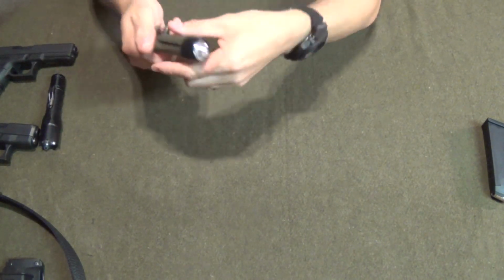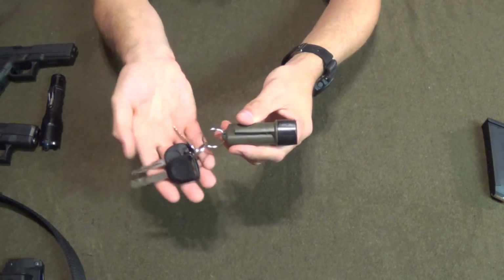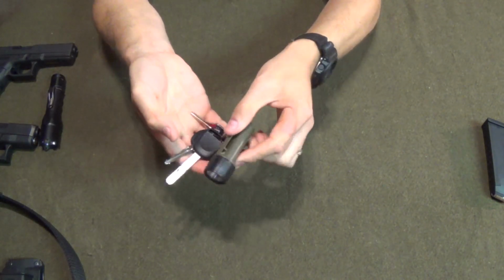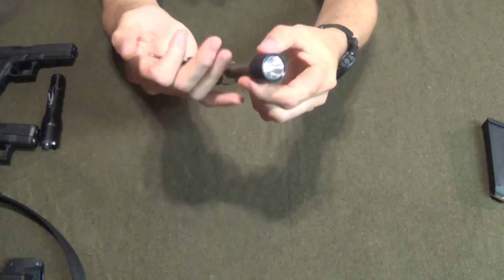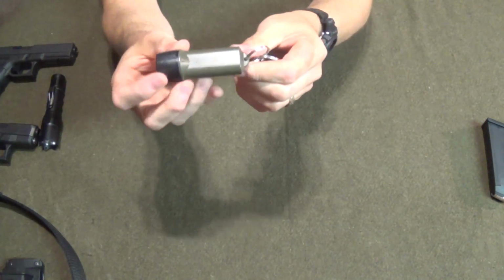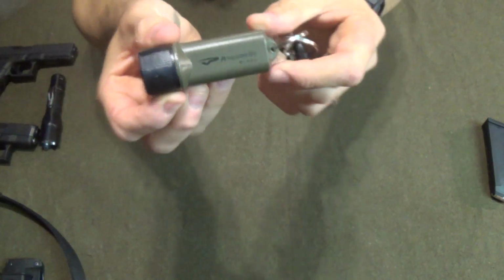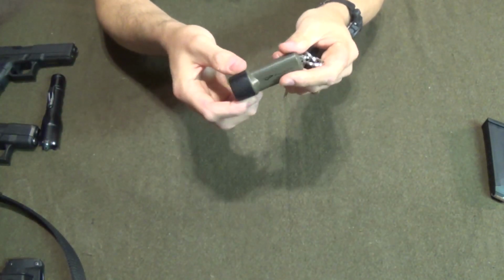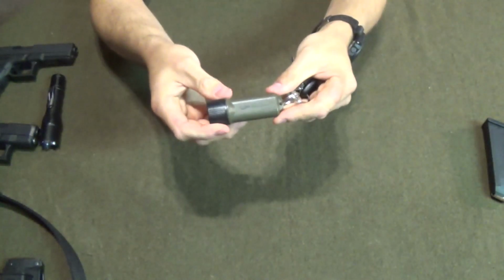The other flashlight I have is actually on my keyring set here, which I discussed in the article. And this is it, guys. This is all I have on my keyring. Keys and a flashlight. The light I choose to carry here is the Princeton Tech Blast. It takes 2 AAA batteries. It's waterproof. It's twist on, off. It's a very nice flashlight.